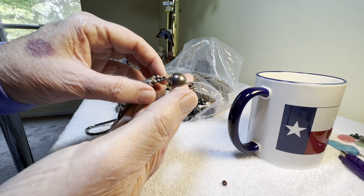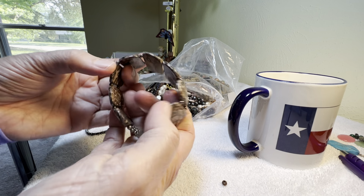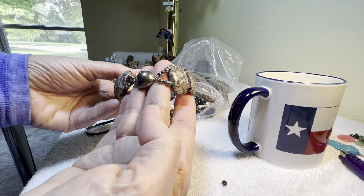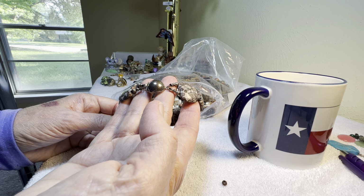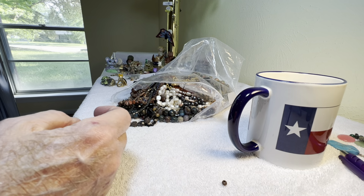Borrow from Peter to pay Paul. All that is sterling. This is a beautiful bracelet. Maybe those beads are sterling as well. I don't know. I imagine. 18.18.